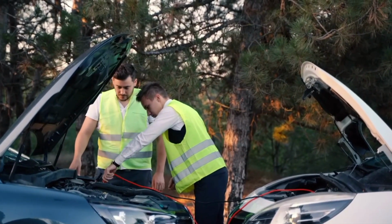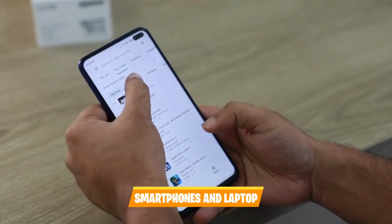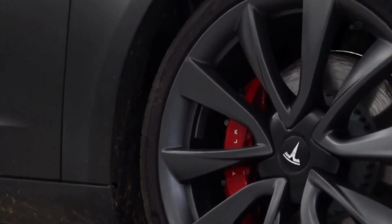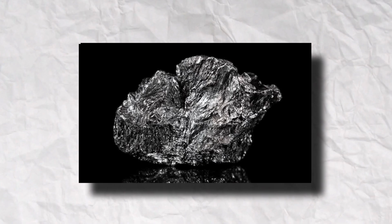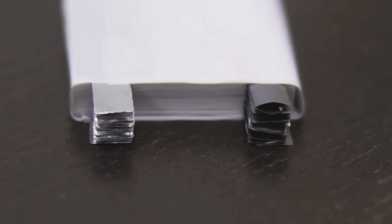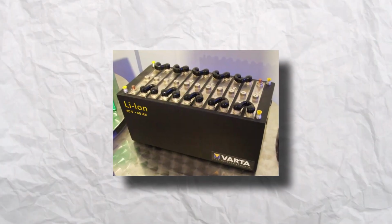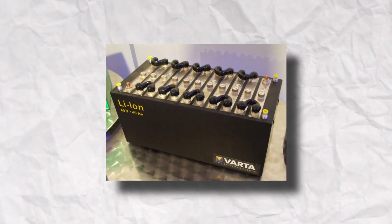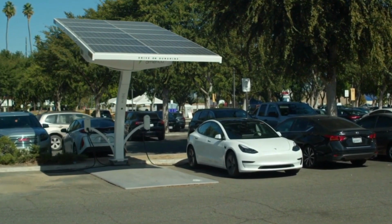Batteries are required to power various products and vehicles that we use on a daily basis, ranging from smartphones and laptop computers to electric cars. Most batteries today use graphite materials for their anodes, which are negatively charged ends of batteries that store lithium ions flowing from the positively charged cathodes during charging. Graphite has a limited capacity to store lithium ions, which means that the batteries must be large and heavy to provide enough energy and power. This also limits the range and performance of electric vehicles, particularly for aviation applications where weight and space are critical.